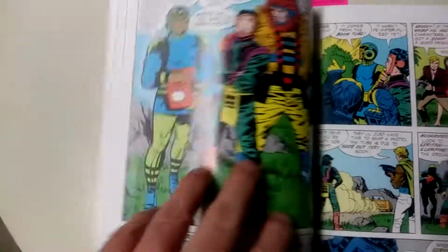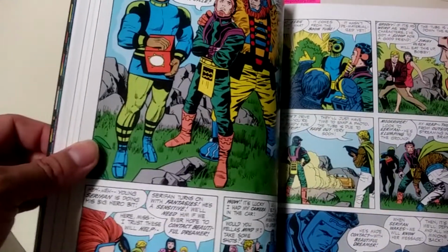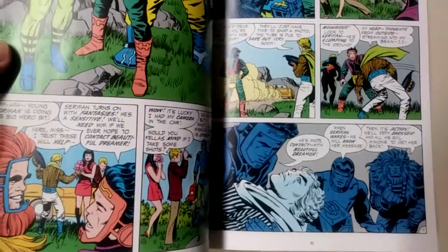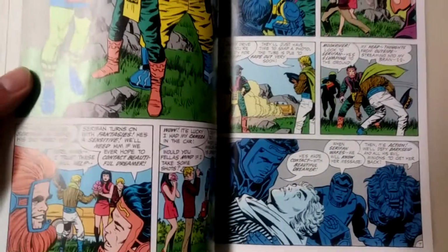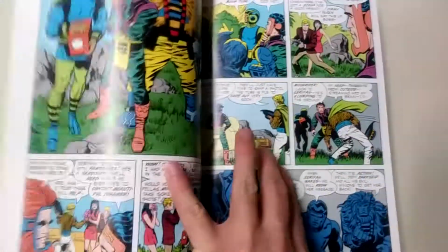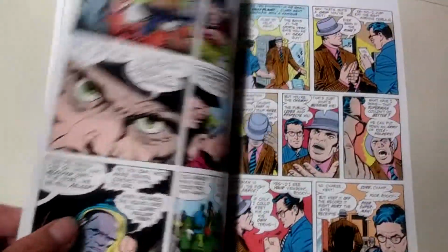Darkseid makes his first appearance here, and obviously he kidnapped her, or he sent some people to kidnap her. They're like mobsters, kind of. They're regular humans, they don't have superpowers. It's very weird because they don't question that they're working for an alien from another planet, or what his motives are. Let's see if we find a page with him.